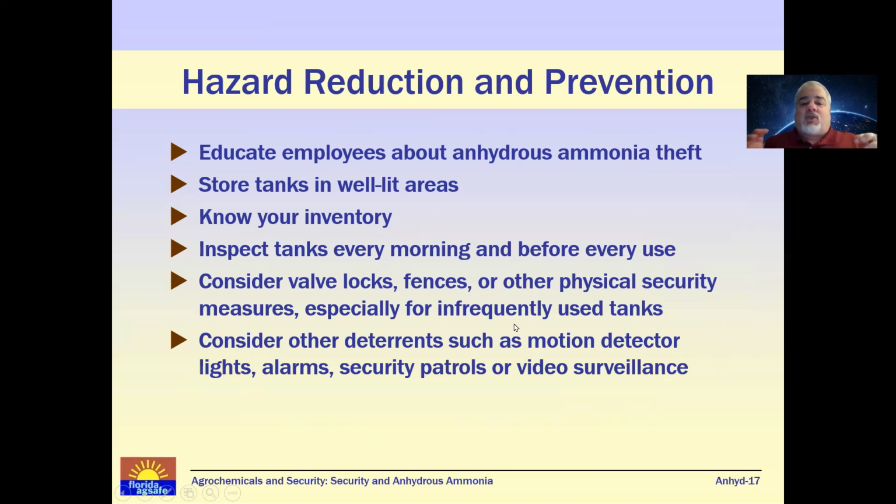Now, this is really targeted at the ag operations that use anhydrous ammonia as a fertilizer, because you buy more, you use it, you buy more, you use it. It's a very different scenario with anhydrous ammonia fertilizer than anhydrous ammonia refrigerant. When you're using it as a refrigerant, you have a facility. The facility is generally in a single location, locked up.